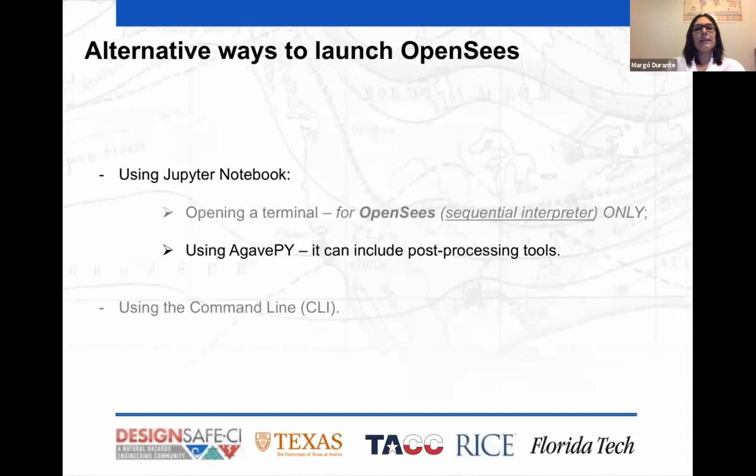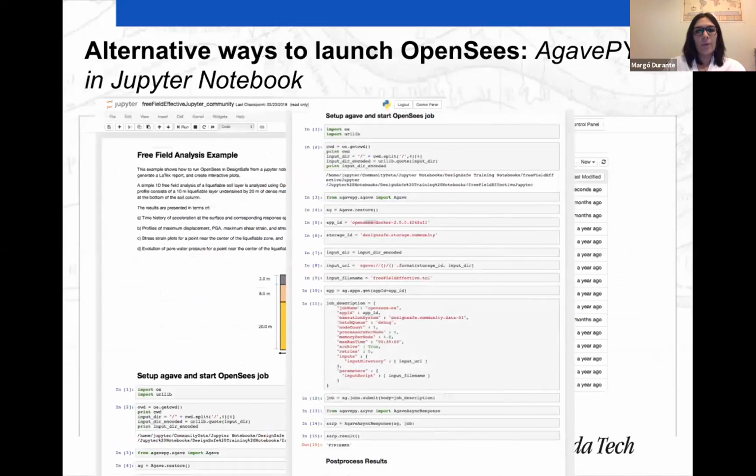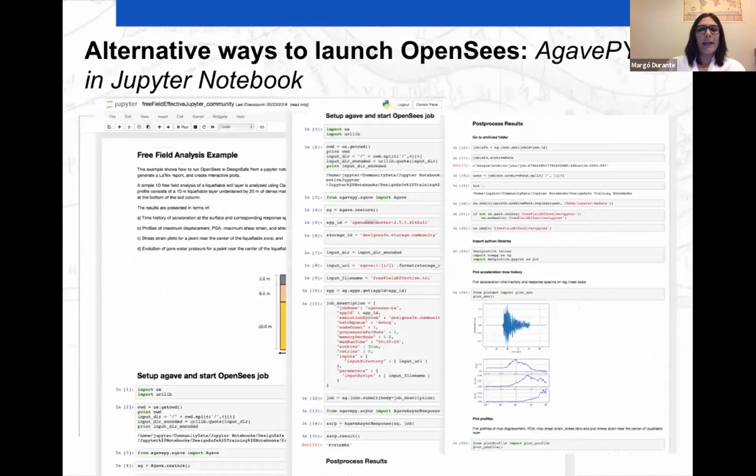The other alternative is to use Agave API, and this is very useful because you can create a workflow and so include in your single script also some post-processing tools. Actually, there is already some material about that you can find, still always in the community data. This is the link, and this is something that the group of Professor Pedro Arduino from University of Washington published on DesignSafe. If you click on that, you can see how this script looks like, and there is some information on how to set up Agave to start an OpenSees job, and then some details about the post-processing capabilities of Jupyter.